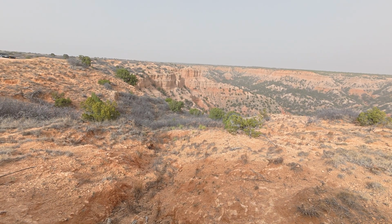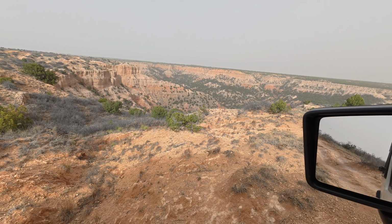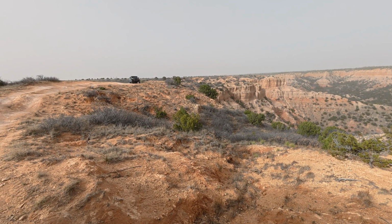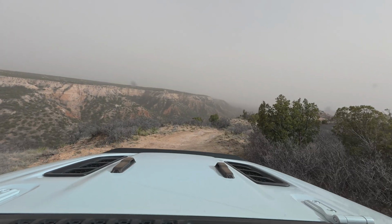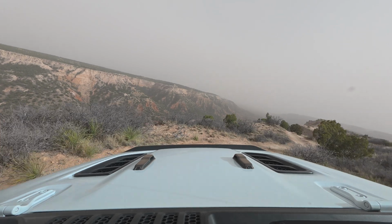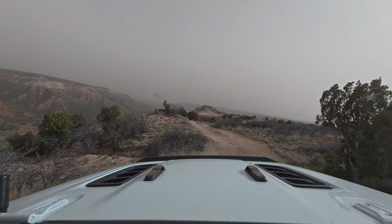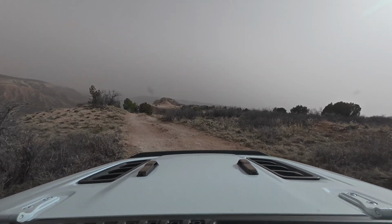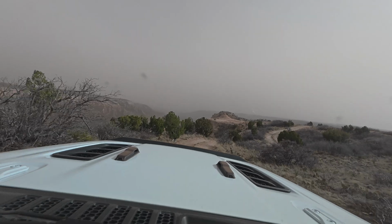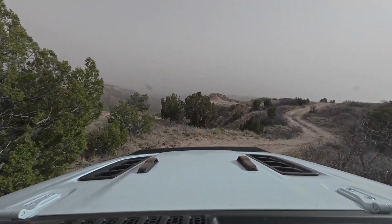Views from VR4 North. They do not disappoint even when it's dusty out. I don't know if you can see it in the camera, but that dust is no joke. There should be a canyon down there. It doesn't help that every time you get out of the car, you get blasted in the face with a bunch of sand and dirt and dust. It's nice and blinding.